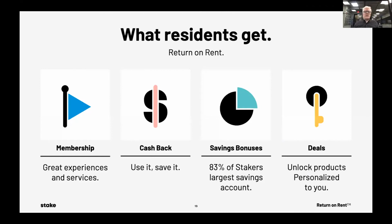So 4 things that we do for residents. 1, they get a great membership experience. 2, great cash back. 3, savings bonuses. And 4, offers in the app. All for less than what you're spending on incentives today, and all a lot more powerful.